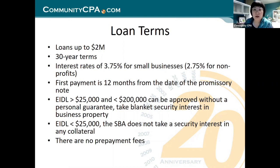If your EIDL loan is under $250,000 and your business crashed, there's no chasing after your personal property. So you are not personally liable, right? Because it's the business property that secures and guarantees it. I know you are looking at my notes, so you just had it here: an EIDL loan greater than $25,000 and less than $200,000 can be approved without a personal guarantee, and takes a blanket security interest in business property.